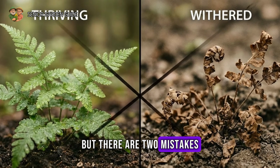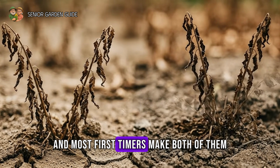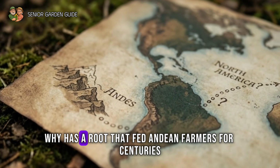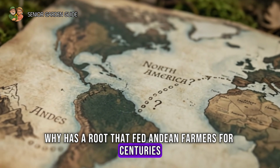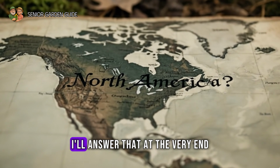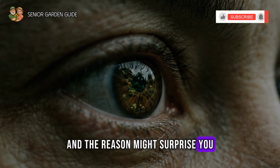But there are 2 mistakes that will quietly destroy half your crop, and most first-timers make both of them. But first, why has a root that fed Andean farmers for centuries never made it into American backyards? I'll answer that at the very end, and the reason might surprise you.